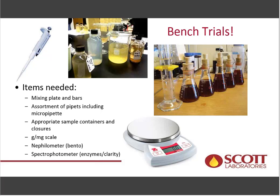I've used scales that have literally a cage around them, so the air doesn't affect the weight. If somebody opens the door, there's enough sensitivity that the scale will actually register the wind. So you can spend thousands of dollars on a scale. I don't think that's necessary for the most part.